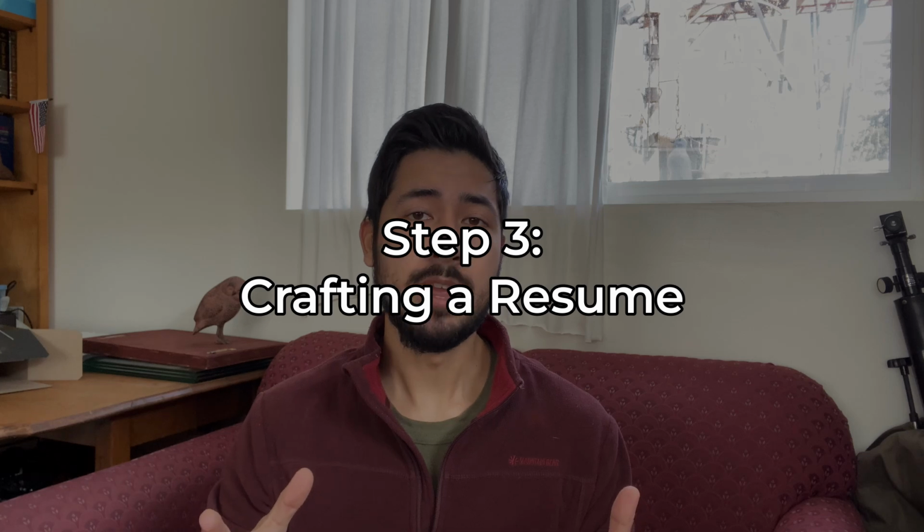This brings me to the next step, which is how to craft a resume. Now, don't make the mistake of overthinking resumes. While they are important, I feel that some people put too much of an emphasis on them. A resume just needs to get you an interview or a call back. Nothing more. But when writing your resume, there is a trusted format you can follow that works every time.